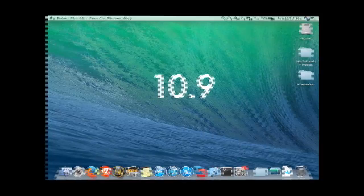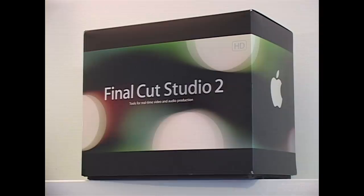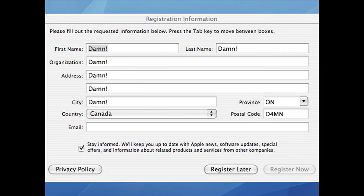There are, however, downsides to accepting a donation from a fan of the channel. Okay, I've successfully installed the amazing Final Cut Studio on the donated iMac. I'm just at the software registration stage, and then we can jump in. Oh, what the hell?